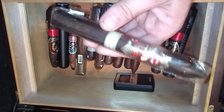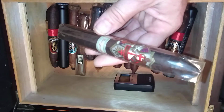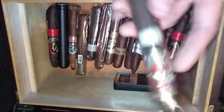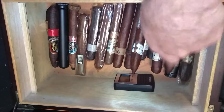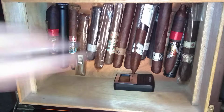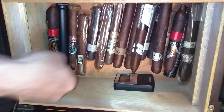This is an ultra premium. This is made by AJ Fernandez. It's the Ave Maria Reconquista. This guy right here has been in my box since I first got into cigars, maybe 6 or 7 years ago. That's one of the very first original cigars I had left. I caught a good deal on a high dollar cigar like that, so I got some. And I've gotten a few others over the years, but that's one of the first original ones, so it's still pretty badass. I've got some other boutique blends like the Island Gem.